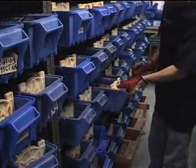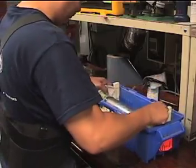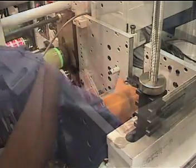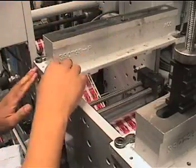Our tooling department has begun the transformation from rotary cutting dies to magnetic cutting dies that mount on reusable, adaptable cylinders. This is not only more cost-effective, but substantially reduces the amount of metal used to manufacture the actual die.